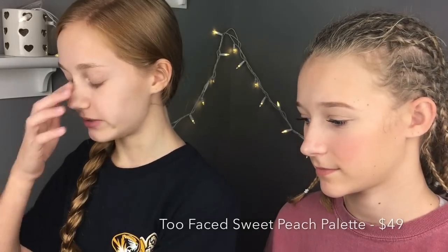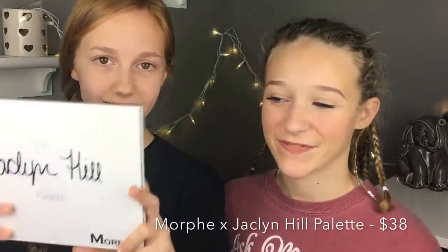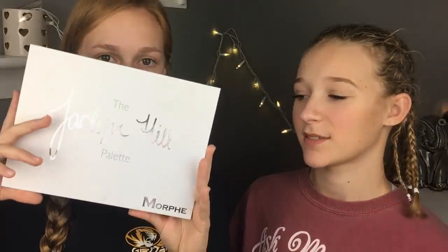The last two items she's going to guess are two eyeshadow palettes. The first one is the Too Faced Sweet Peach palette. I'm gonna guess $32. Close-ish. What? It's $49. And the last thing is the Morphe Jaclyn Hill palette.